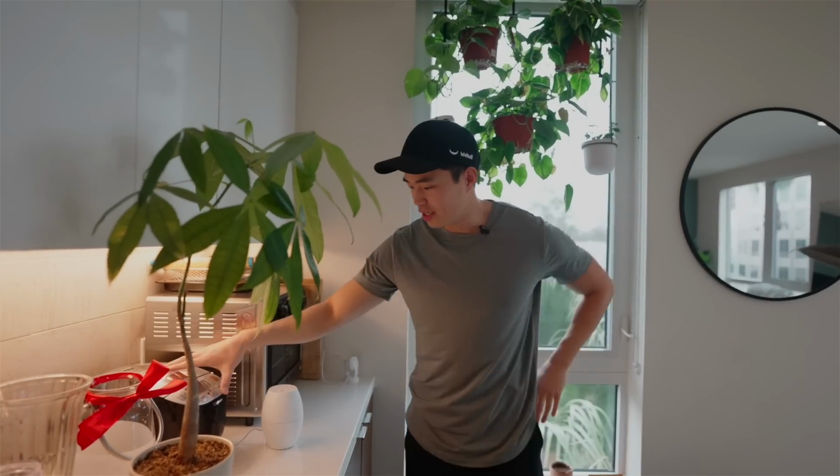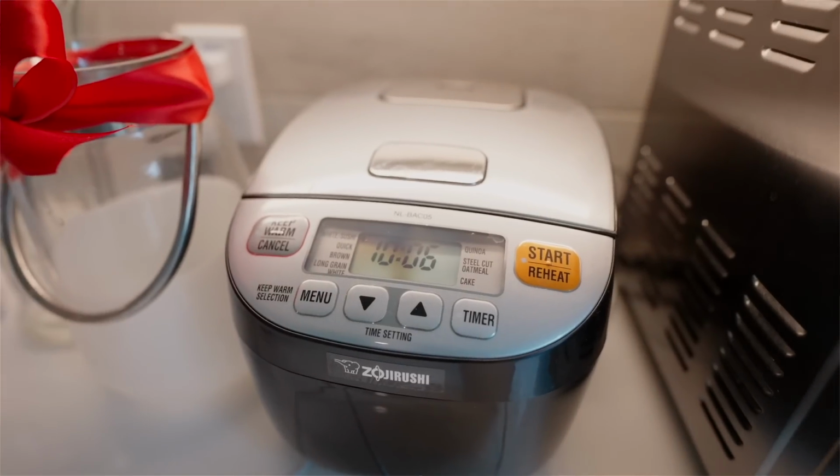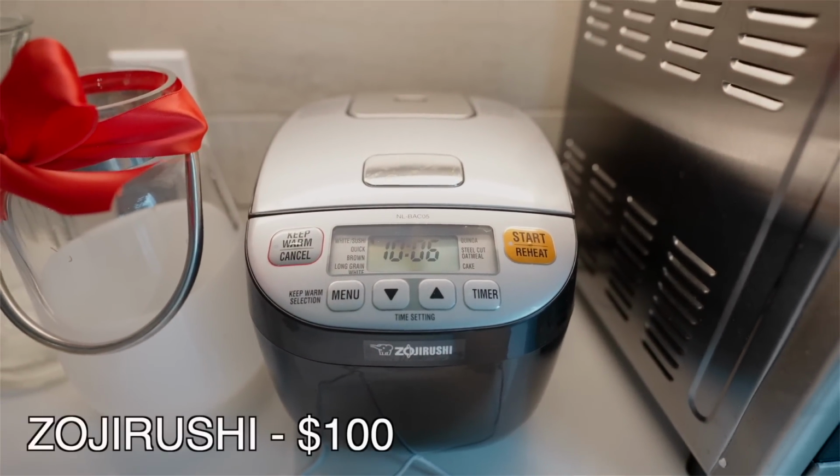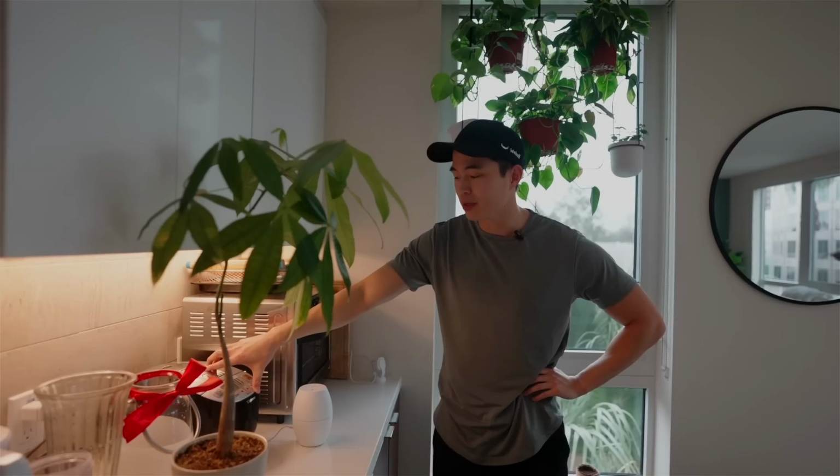Here is my Zojirushi. This is probably one of the best rice cookers you can get. And this is like $100. So don't know if it was worth it really, but I'd probably make rice once every week or so. And it turns out pretty well.